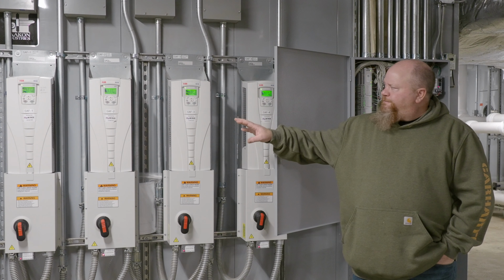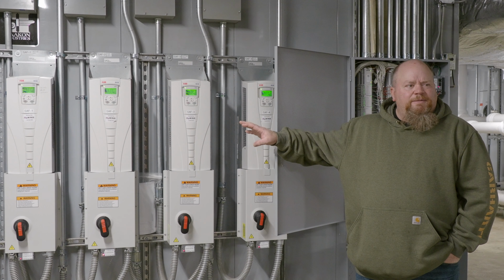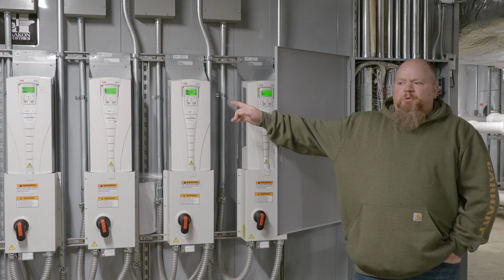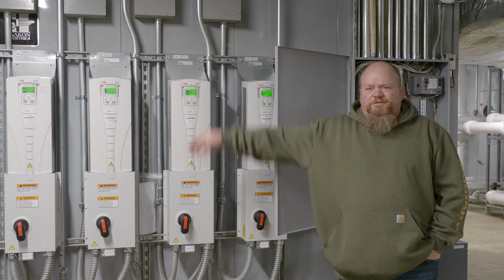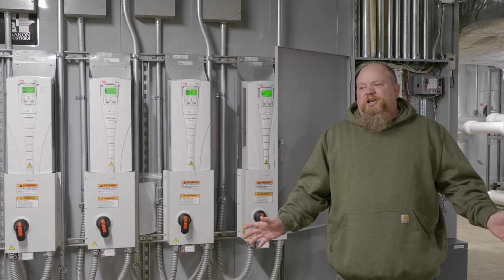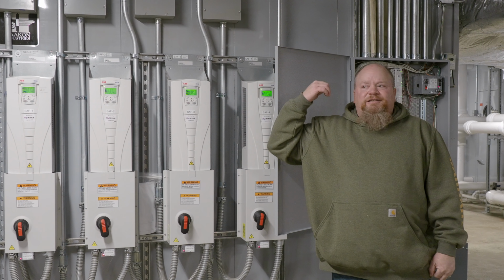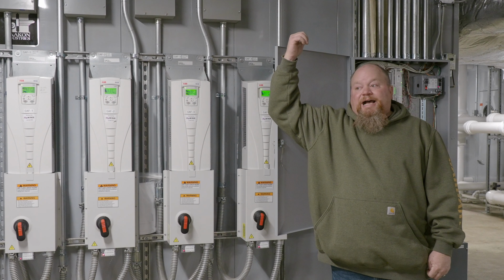I think they're like 50 horse fans, 25 horse fans. Big fans in there. At some point when they do the fan training, you'll get to see all that. Pretty much the same as we do with any other air handler anywhere else. We got outside air on the end, return air comes in up on the top.